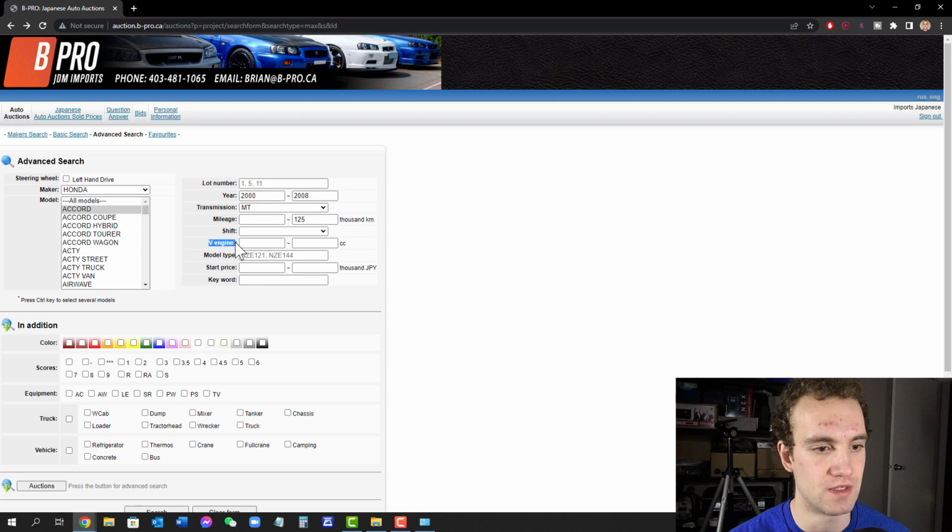Engine displacement is useful in this case because I want to look at all the R versions, the Honda Civic Type R and the Honda Accord Euro R spec. The Type Rs all have the 2-liter engines. Normal Civics, maybe base level or lower trim Civics, can have the 1.6 or 1.8 liter engines. So you can filter them out if you put, say, 1900 cc. I'm going to put 1900, so anything less than a 1.9 liter will be filtered out. Anything greater than a 1.9 will be included.